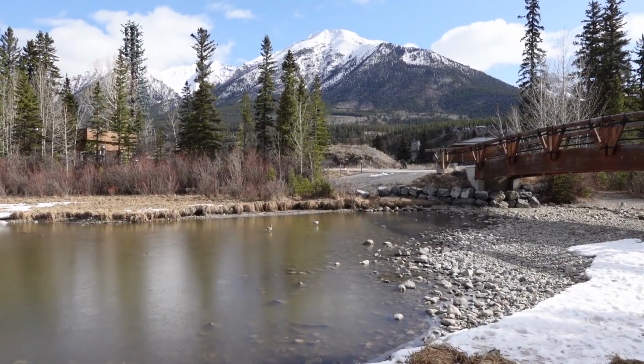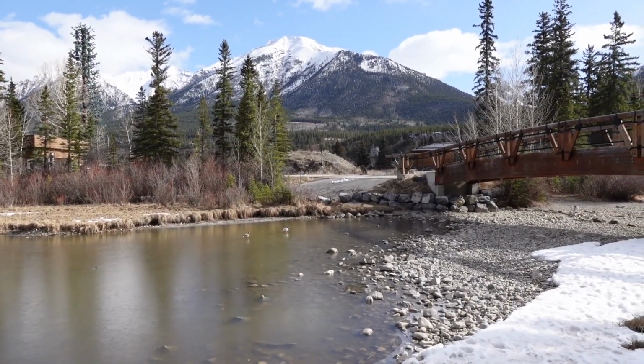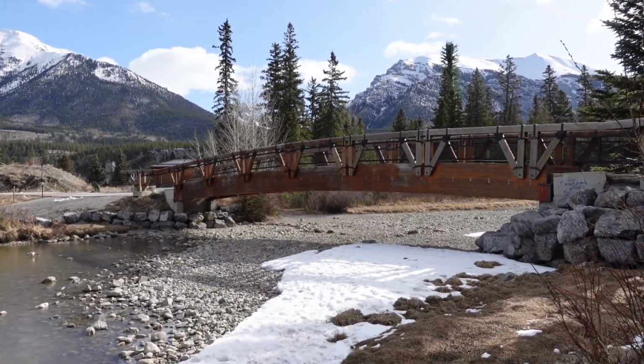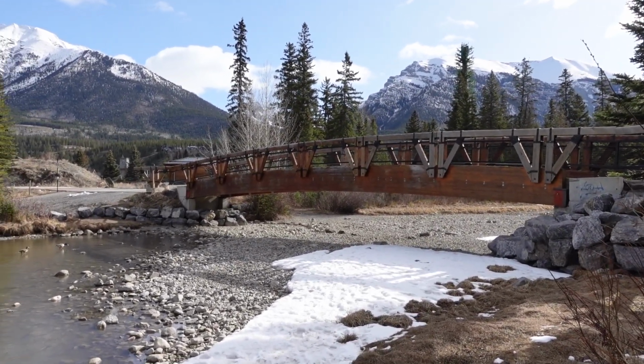Quarter to four, and we actually just got back to our place. We have been walking and also doing some cafe and some restaurant stops, and it has just been a really nice day. When we walk downtown from the Kananaskis Way area, we like to come across to the Spring Creek area and walk along the creek here.